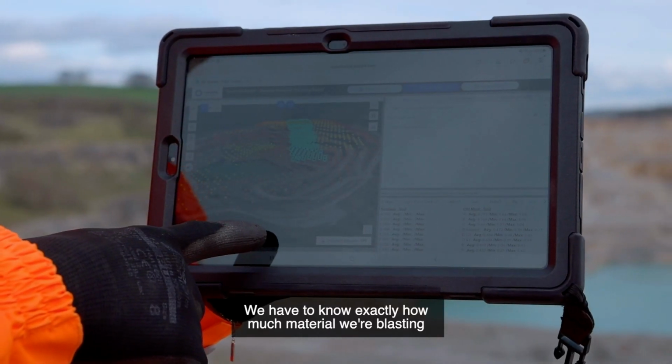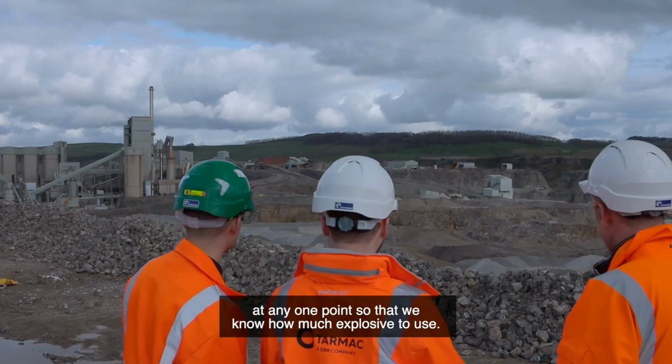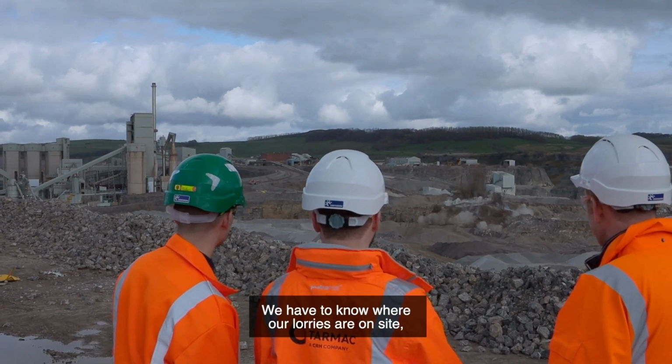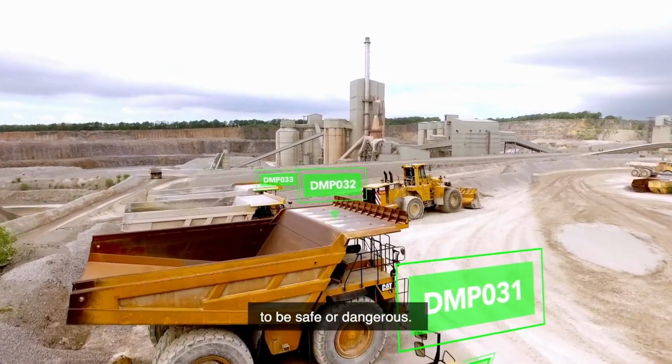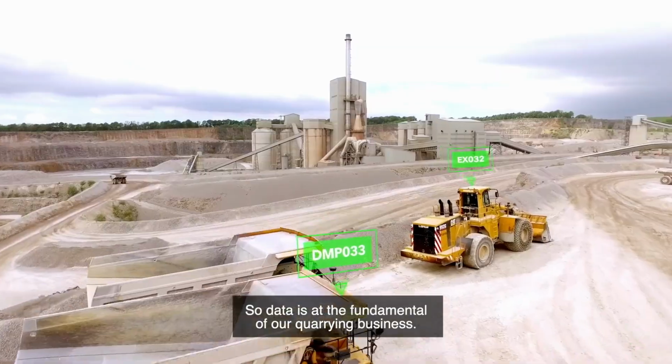We have to know exactly how much material we're blasting at any one point so that we know how much explosive to use. We have to know where our lorries are on site, where our diggers are, whether it's going to be safe or dangerous. So data is at the fundamental of our quarrying business.